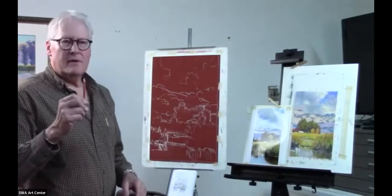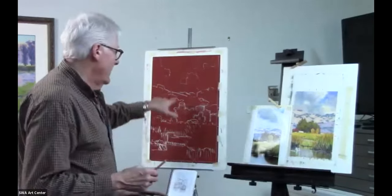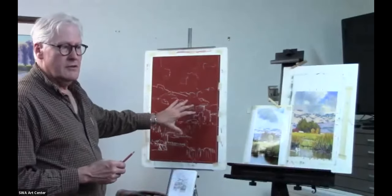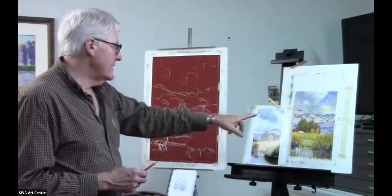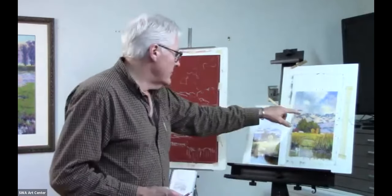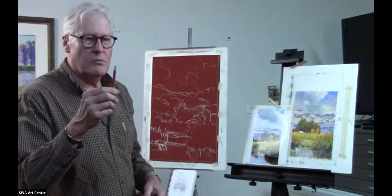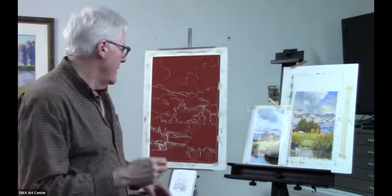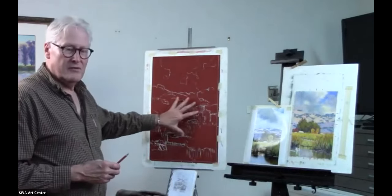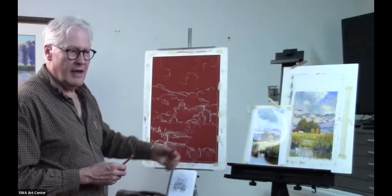I use pastel pencils. So it's the very same pigment in pencil form to do my sketch onto the sanded pastel paper. So I did that here. You can see they're visible. I'm not going to take it off the easel right now, but there's still some reddish tones, hints of the color that I was using. And I typically would use a red or an orange, something that will really stand out on the pastel paper I'm using. Now, that's not going to work on this paper because it's already this rich brick color. The whole sheet was toned that way by the manufacturer.